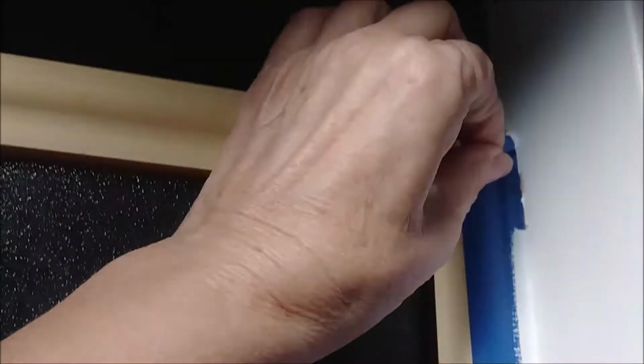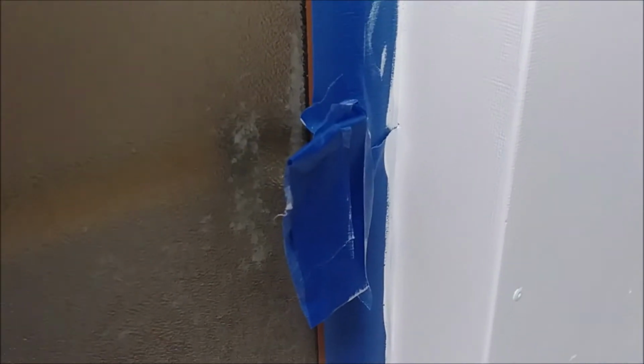See, hello, hello. Come on, tape. See, I even taped over the whole handle. Didn't want to get paint on it.